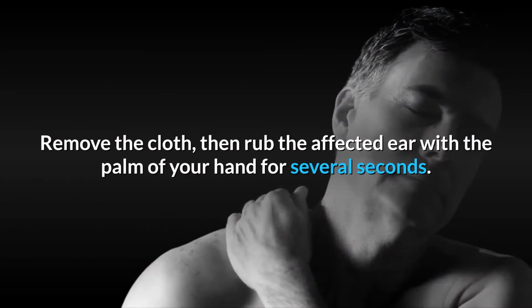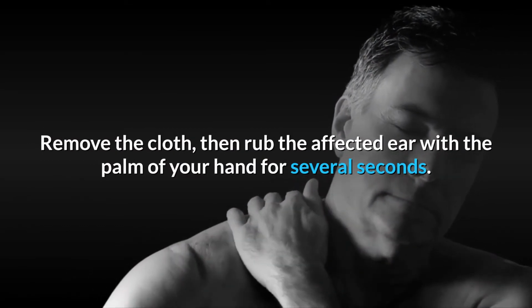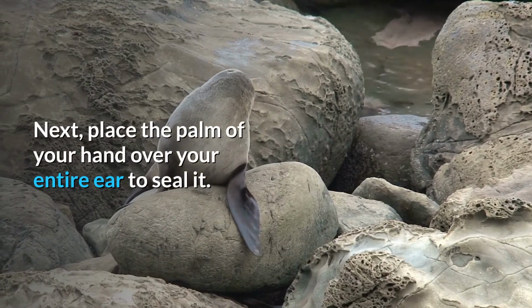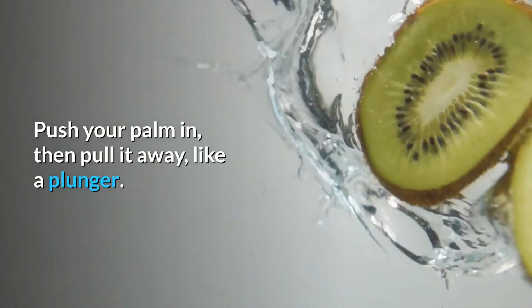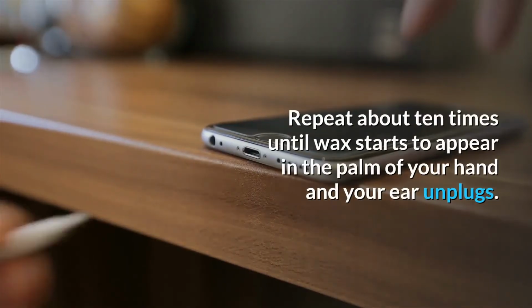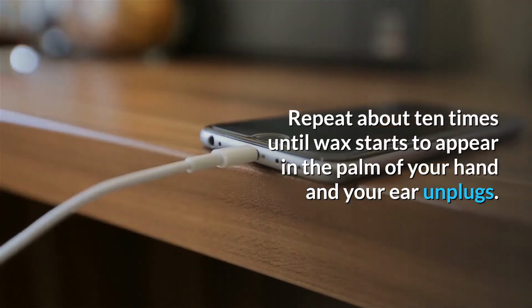Remove the cloth, then rub the affected ear with the palm of your hand for several seconds. Next, place the palm of your hand over your entire ear to seal it. Push your palm in, then pull it away, like a plunger. Repeat about 10 times until wax starts to appear in the palm of your hand and your ear unplugs.